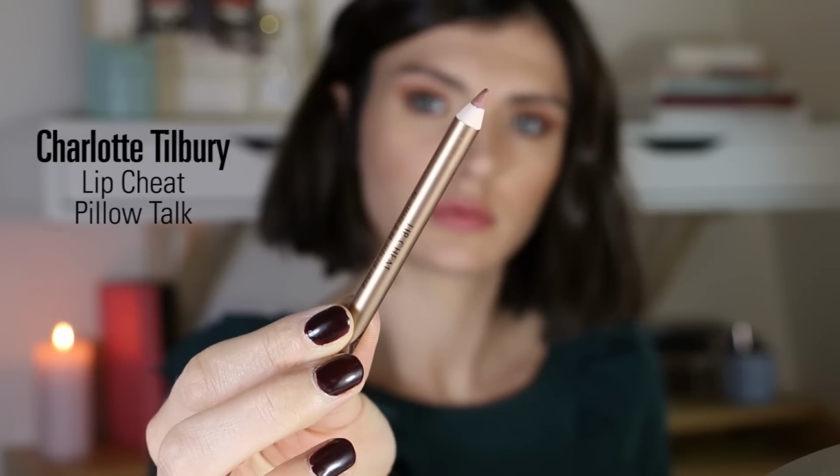of makeup look. And I will define a little bit my lips with my Pillow Talk Lip Cheat from Charlotte Tilbury, just to make sure I have this nice symmetry on my lips on both sides, as I am looking for, even if it's a nude natural kind of lips. I just want to make sure everything is fine.